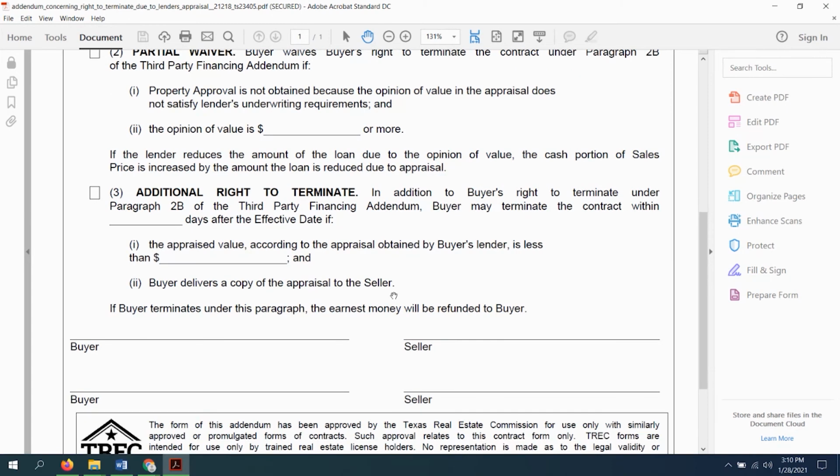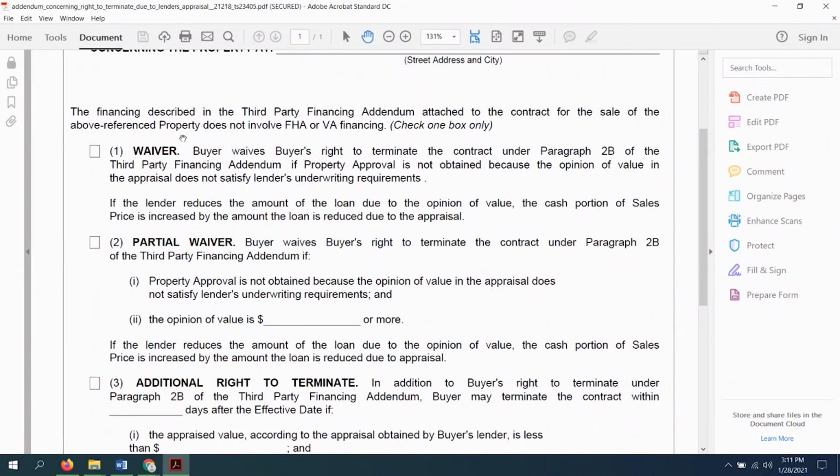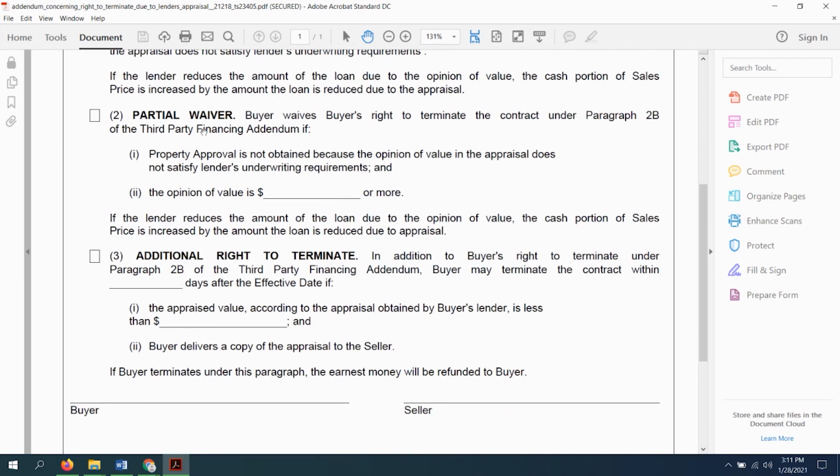So I think this number 3 is probably the most confusing one because agents are asking, what is this? What is this for? It's almost like a peace of mind option. Like you want to see this certain dollar amount come in. Your 2 real big negotiating ones here: this waiver at the top is very self-explanatory. To me, it's kind of straightforward. You're waiving any rights. And the partial, again, a hybrid, where you're setting the value it needs to hit at least X for us to pay the difference.